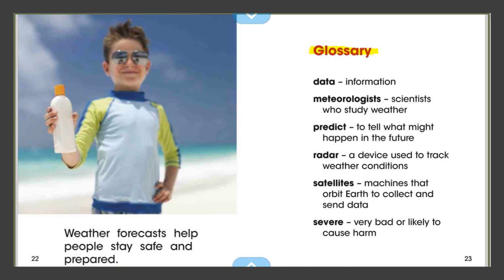Here we have our glossary that's going to give the definitions of those important words that we saw that were in dark print in the book. So data is information. Meteorologists are scientists who study weather. Predict is to tell what might happen in the future. A radar is a device that is used to track weather conditions. Satellites are machines that orbit the Earth. That means they go around the Earth and they collect and send data back to us. And then severe is very bad or likely to cause harm, like tornadoes or like hurricanes.